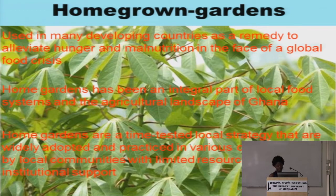it's not a new thing. In developing countries, it's still ongoing. Especially, I read a paper in either Pakistan or Sri Lanka, I can't remember, but it's been proven to be very effective in curbing malnutrition. And they've seen that in Ghana, it's a very integral part of the local food system and the agricultural landscape. But it was abandoned because families started to grow to sell. They had huge farms which were very far away from home, and they have to walk very long distances. So they didn't really care about starting a small farm at home as a supplement for the family when they cannot go to the farm, which is a very long walk.